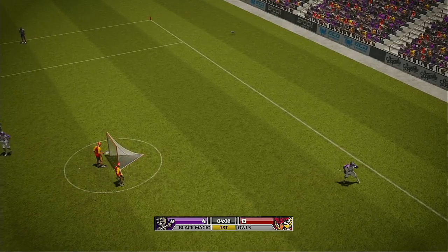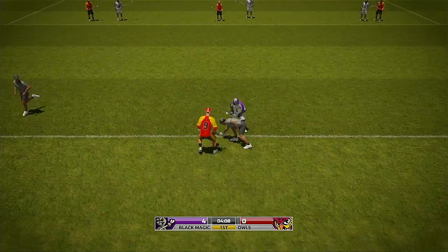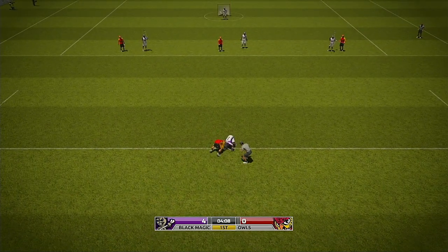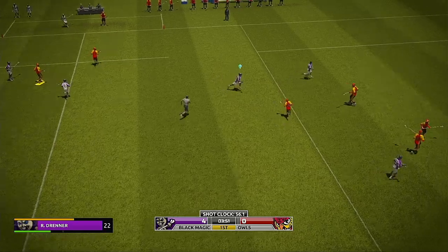Steps in and shoots. And they score. Logan for the home team. One for the away team. Here again to face off. One cinches it, and the away team goes straight on attack.